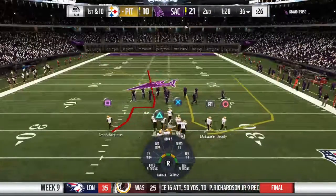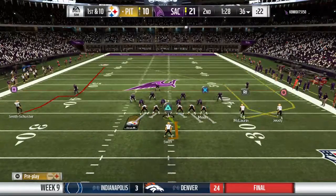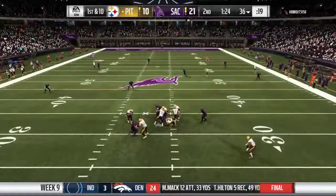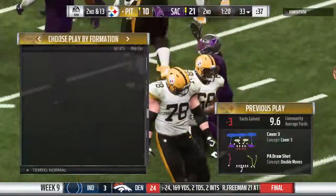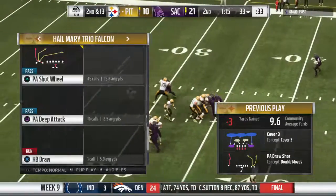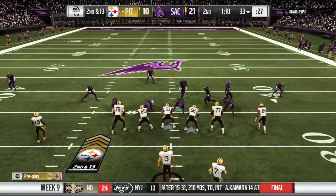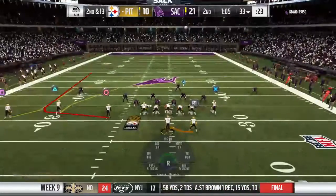So from the 36 now, 1st and 10. Trying to shake off the interception from the last drive. He'll look to throw. And he can't find a receiver, and he's brought down. I'm starting to feel for that quarterback back there. I mean, you know me. Normally, don't have a lot of empathy for the QB, right? In this case, definitely. He's been under constant duress this entire game. I don't know how he's surviving back there. And to think, there's still a long way to go in this football game.